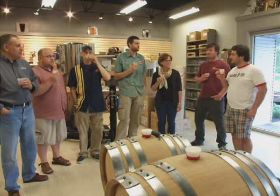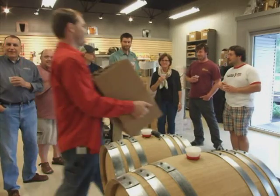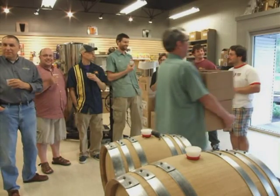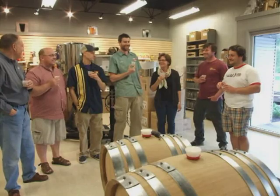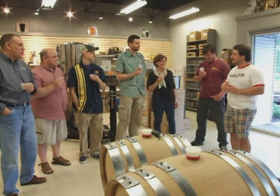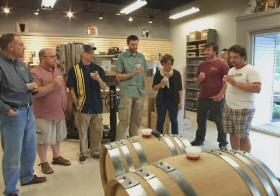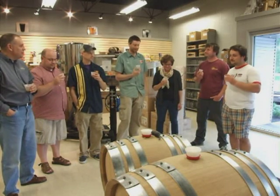That's not good when the maple syrup ferments out. You get maple flavor, but it's really kind of... It's okay. It's not like maple sweetness. It's just kind of like the essence of... Yeah, a maple quality in the wort.